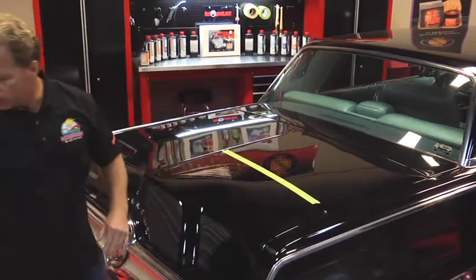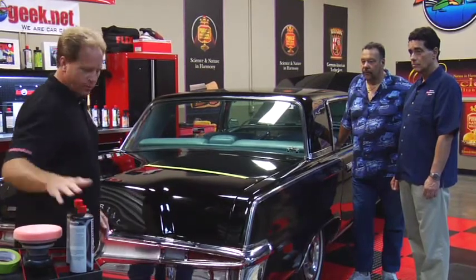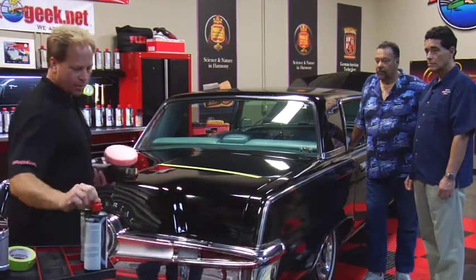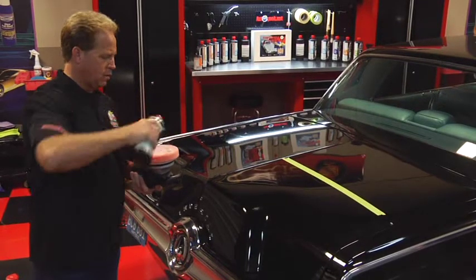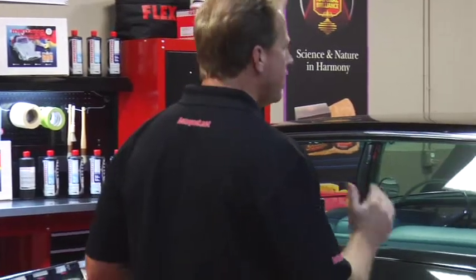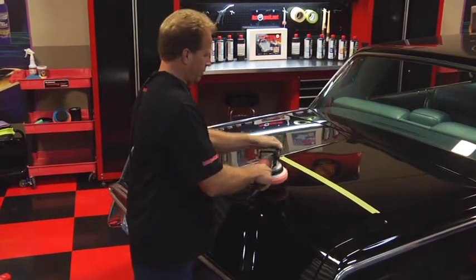The products I'm going to use here, this is what's called a medium cut polish, and this is an ultra fine cut polish. I'm going to start out with this one first. I've already got some on the pad here. I'm going to put a couple more little drops here just to have something to work with. These products are predominantly used in the body shop industry and the detail shop industry, but a lot of enthusiasts like them too because they work so well. Okay, so let's see if we can work some magic here.